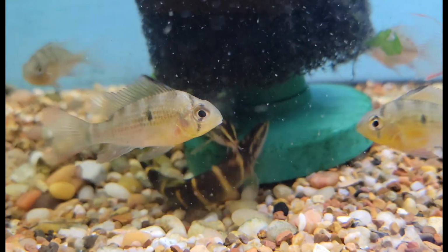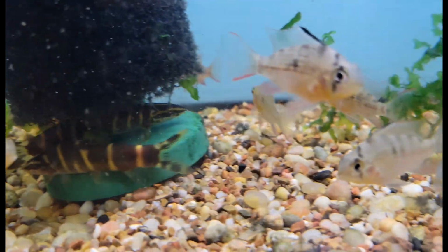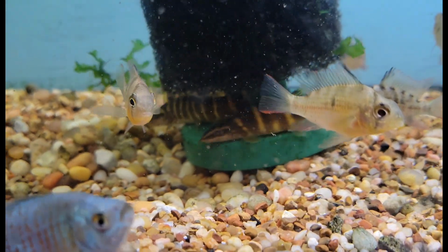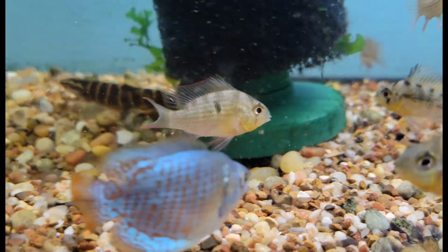And of course, because they just are insistent on being in the shot, yes, we still have a few of those beautiful Bolivian rams hanging out with the awesome queen loach.